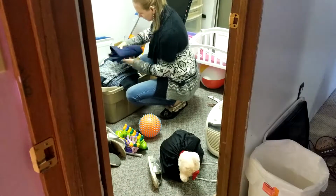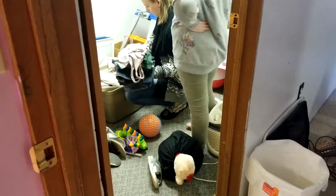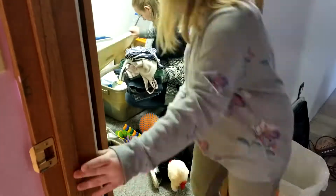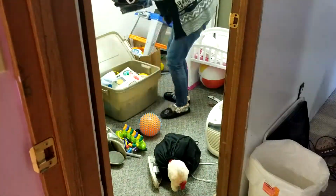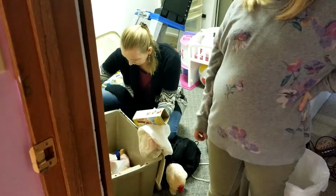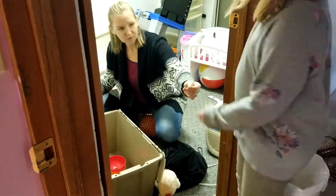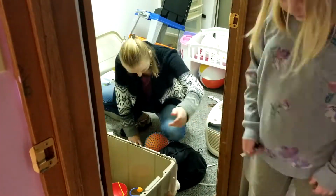Here we also even have a pile of clothing to go to the local thrift shops. We have all kinds of stuff. This is like the catch-all of the house, along with the office. Our office and this room seem to be the catch-alls of everything in the house. Does anybody else have rooms in their house like that? We don't have an attic where we can store stuff, so this is what we're left with.